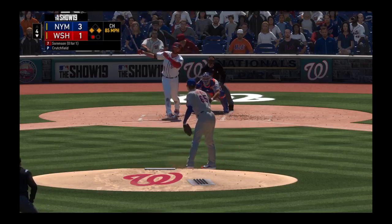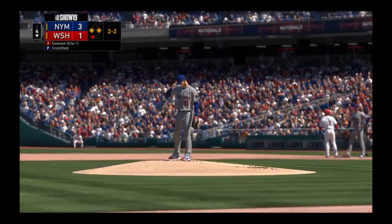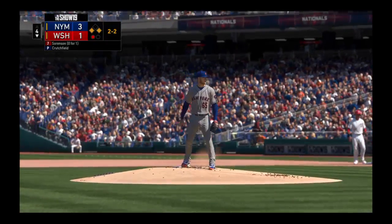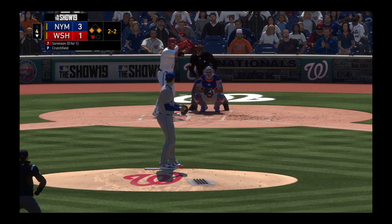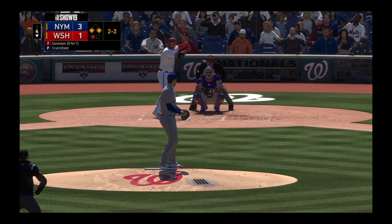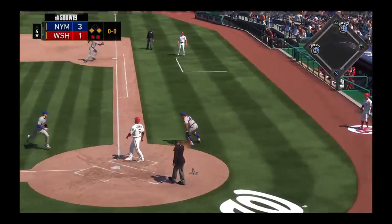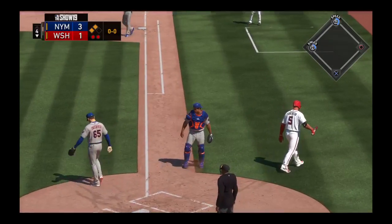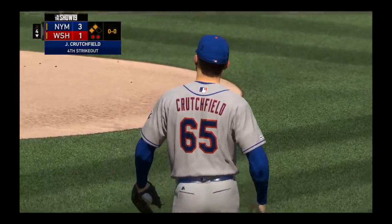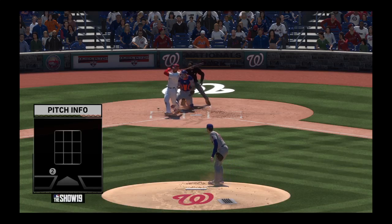Standing in now, Bo Sorensen to 2-2 now. Hoping to send him packing. Pitch on its way. Pretty textbook breaking ball with a punch out right there. Got it to bend a lot, and by the time it got there, it had fallen completely out of the zone. Not much you can do with that pitch.